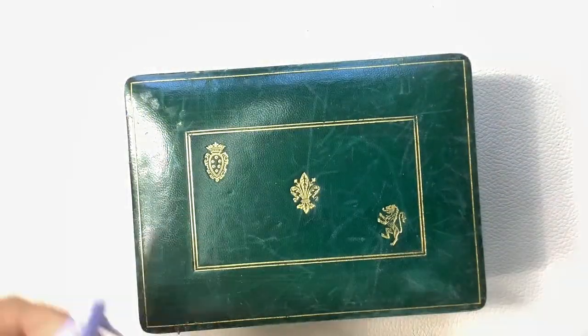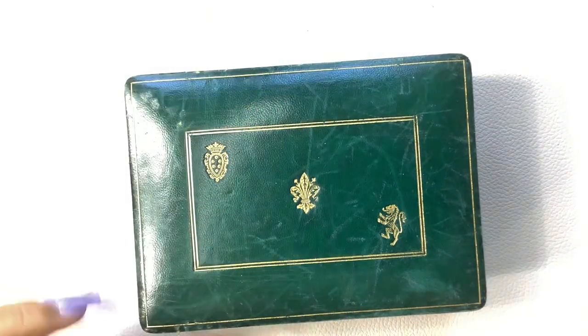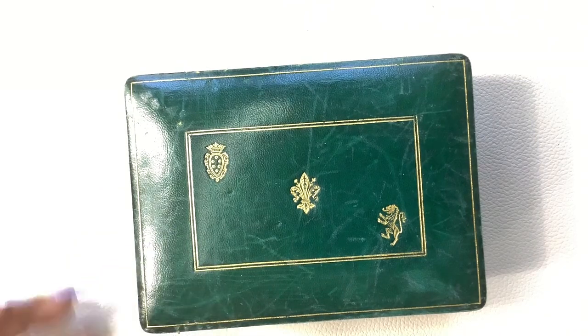So this one we're gonna do $20. And I'll get you the measurements. It's 6 by 4.5 by 2.5. $20. That one's cool.